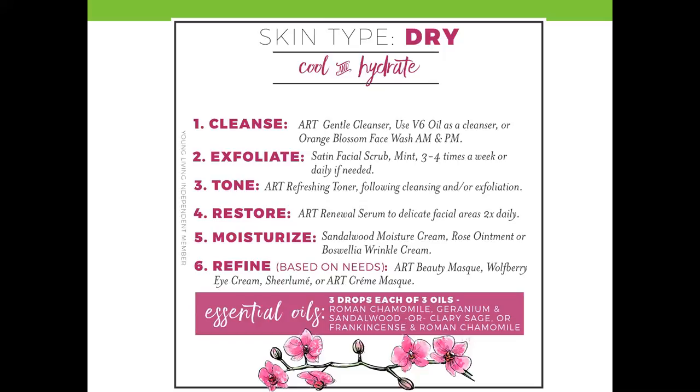So we want to cool and hydrate the skin here. Honestly, for dry skin, I would use the Art Gentle Cleanser, or they even have where you could use the B6 oil as a cleanser. So that's going to add some moisture. If you were going to use the B6 oil as a cleanser, you could even add a few drops of essential oils in with it. And they have some examples down at the bottom, like Roman chamomile, geranium, sandalwood, clary sage, frankincense. Frankincense would be great. And that's one that comes in our kit, so most all of us have it.